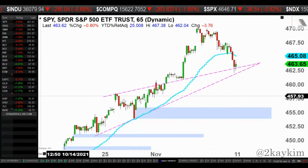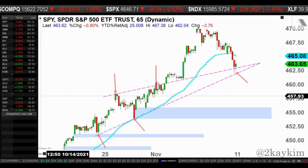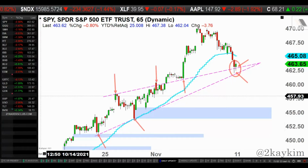So that's the support, and that's currently a potential level of support, resistance, support. So that's a potential level of pivot, right? We've got the rising pivot and we've got the rising support, and that's 463. And I think that's the reason why the market gave us the spinning top candle in the last hour. Indecision, we're hanging around. The market is going to keep you guessing.